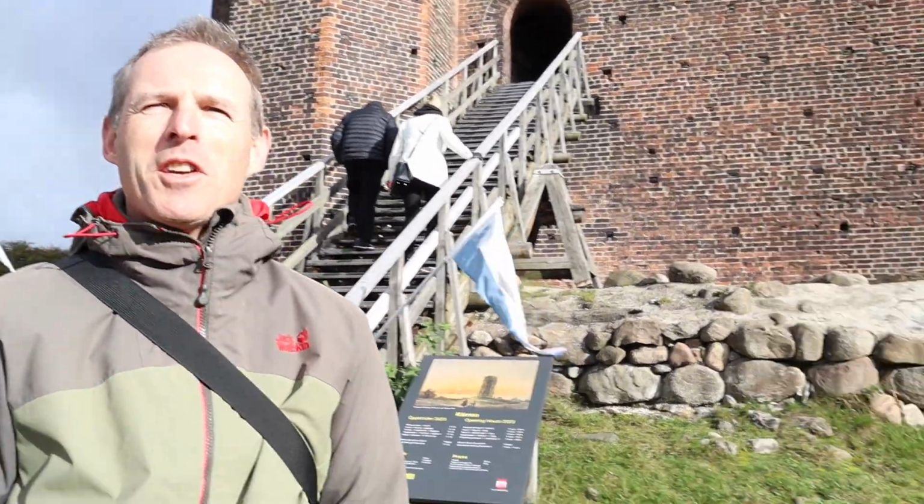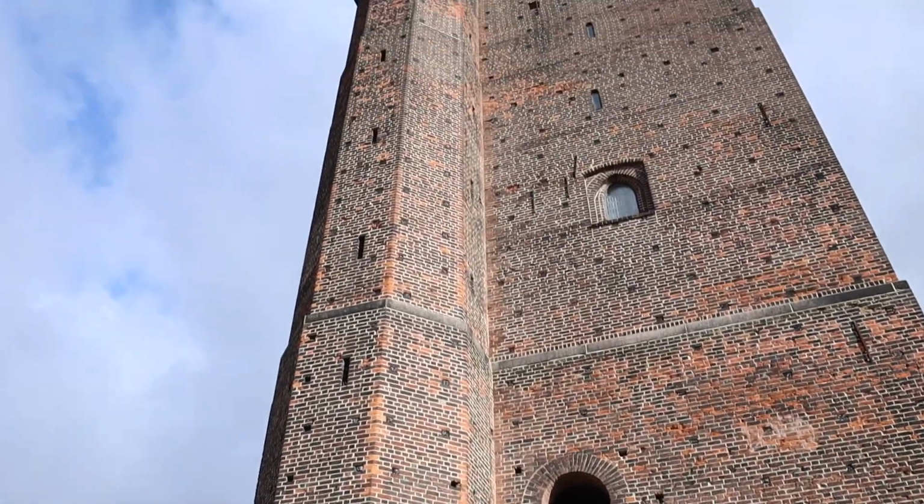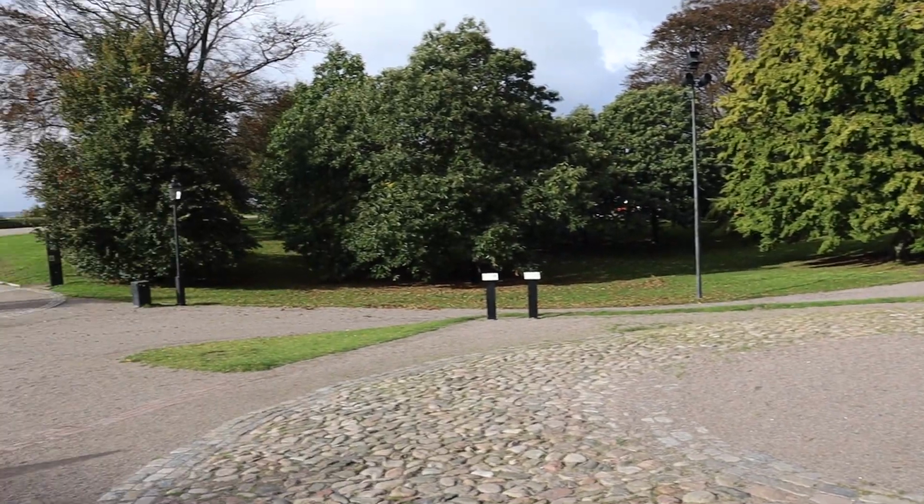Castle, probably not saying it right. Built in the 14th century. Blown up by the King of Sweden in the 17th century after this became part of Sweden instead of Denmark. You can still see Denmark over the straits on the other side of the water.